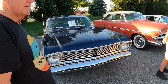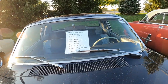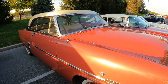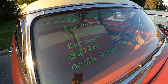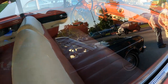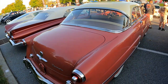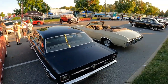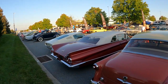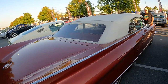A little Falcon Futura. And I apologize for us not giving equal time to all the cars out here. There are hundreds and hundreds of cars, and we're real limited on daylight, so we're going to kind of hone in on the more interesting ones. That's the Sabre.